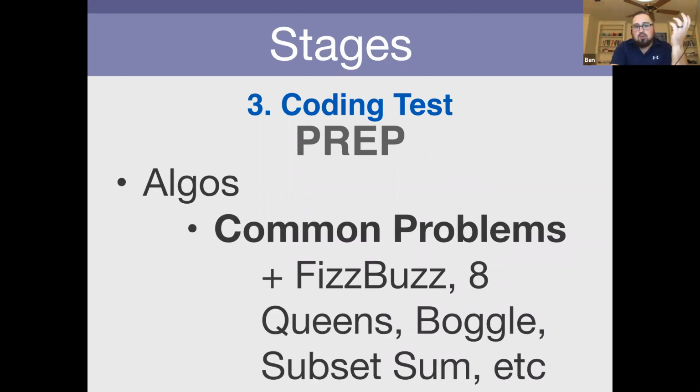So some common problems: FizzBuzz, eight queens, Boggle, subset sum. There's lots of problems out there that you'll see. So you should probably get familiar with string relation problems, geo problems. How do you think through these general issues in this way? LeetCode's great for this. We'll talk a little bit more about this at the end. It kind of turns into a game where you're practicing solving these problems and you work up through your skill level.